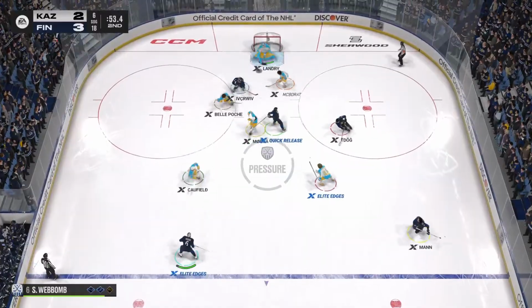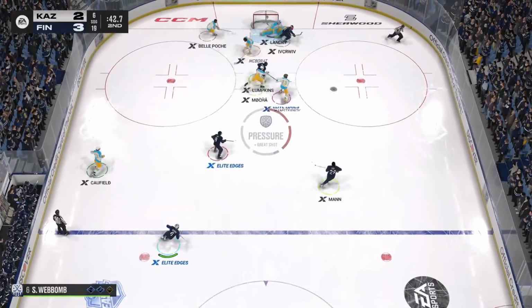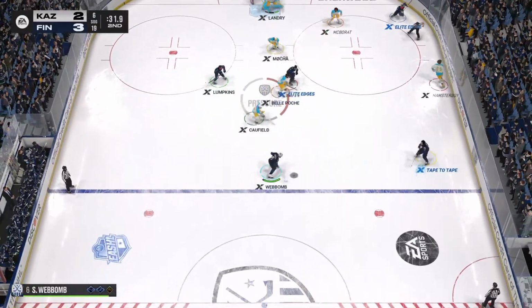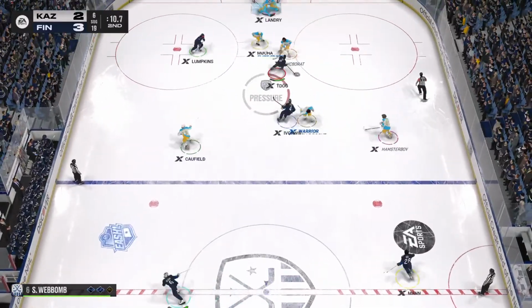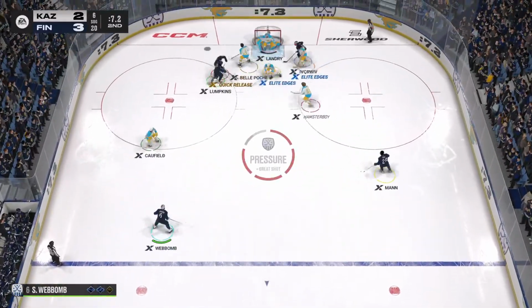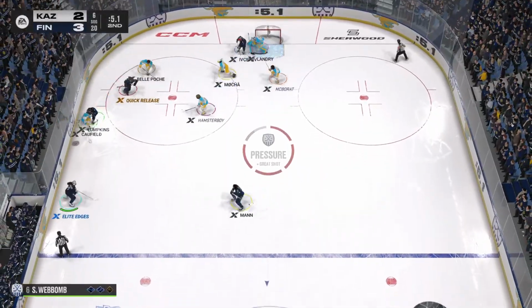Here's a shot. That's blocked. Oh, what a stop with the paddle. This is a fantastic save, James. He's all over it. What I mean by that is he knows exactly where it is and where it's moving. A reason why he can get square to it and make the save.